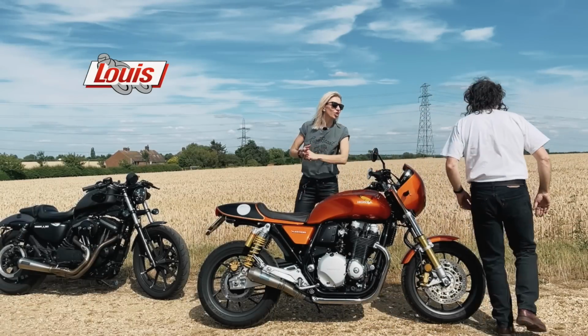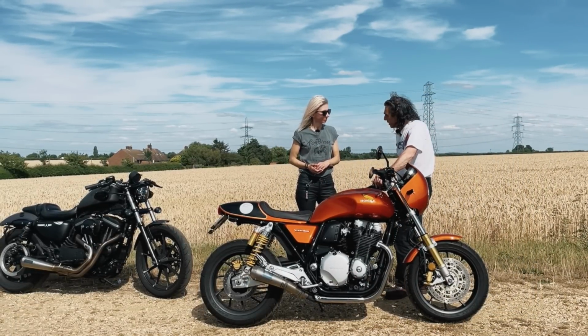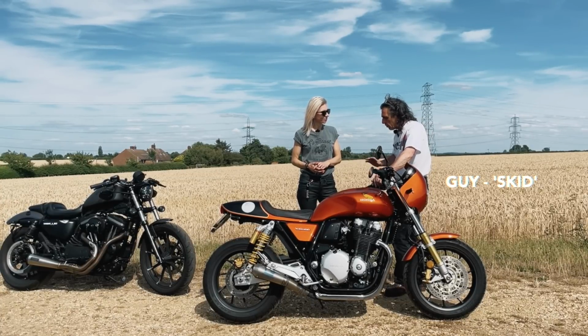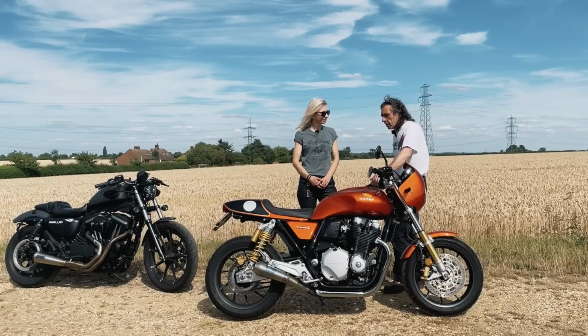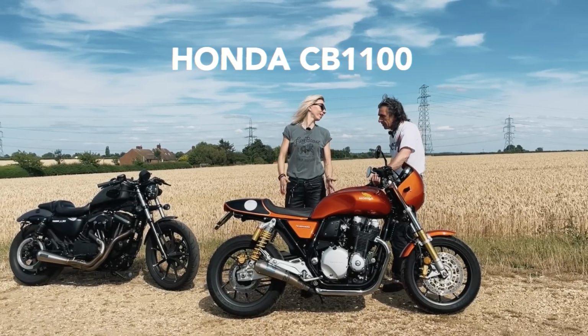Can you introduce yourself to those who haven't seen you on TV? I'm Guy Willison. All my motorbike mates call me Skid, which Henry Cole started when we were really young. We've known each other a long time. And my company's 5'4", this was one of the first models I did. One of the first Honda models.